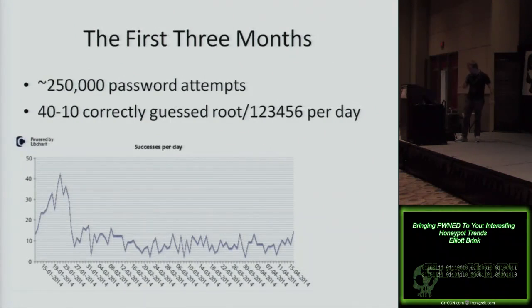So, the first 3 months. I was running this at home. I had about 250,000 password guess attempts. Anywhere from 40 to 10 correctly guessed root. The username was root, and the password was 123456. Super awesome. And 40 to 10 were correctly guessed a day.